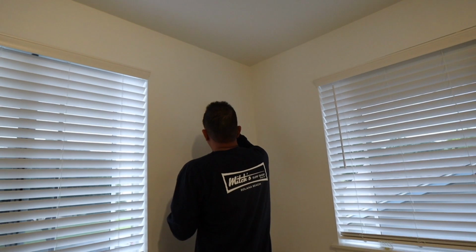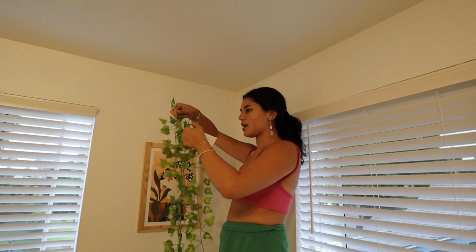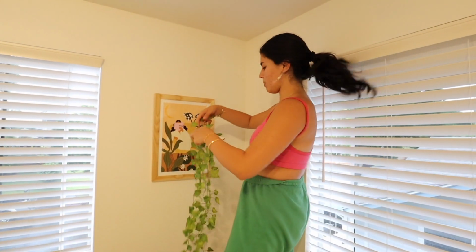And that's why you're having to redo it for me. And I'm also re-putting up my vines that I've had for a really long time. They're just really cute. You guys saw I put it on the little ladder because there's like empty space up here. I think it looked nice, and it would look nice with my painting too.